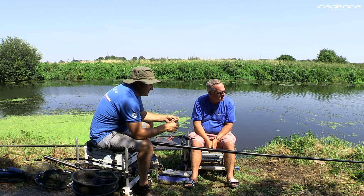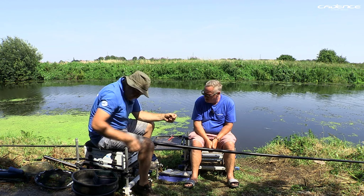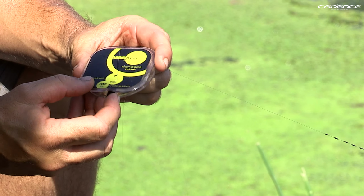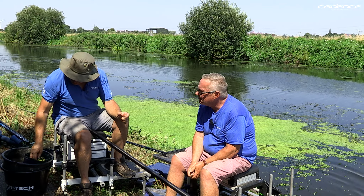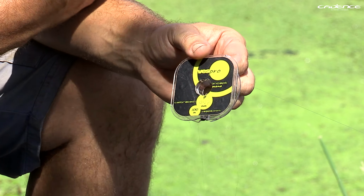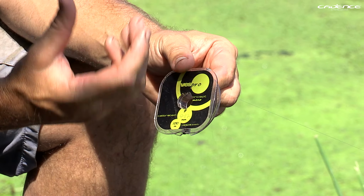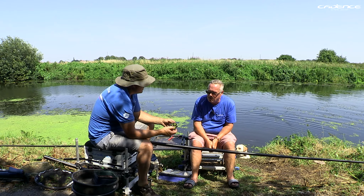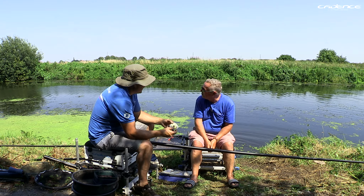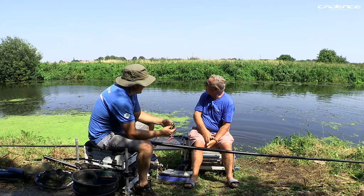So just to summarise on the line, we were fishing with a 012 main line, so we were fishing with some finesse, and the hook length was 097. With it being so bright today and the water clear, we had to fish a bit finer than perhaps we'd like to. I honestly can't believe that we caught with the sunshine and the brightness, and I couldn't even see the float.